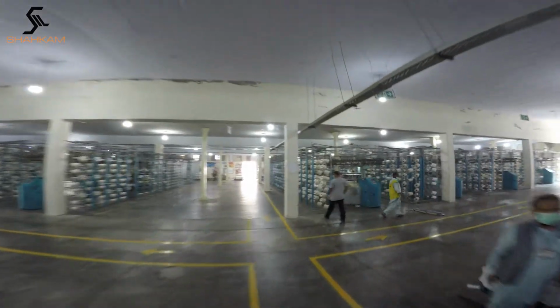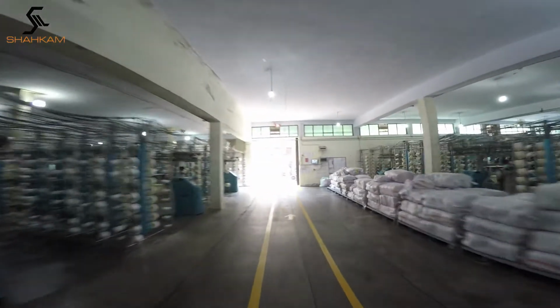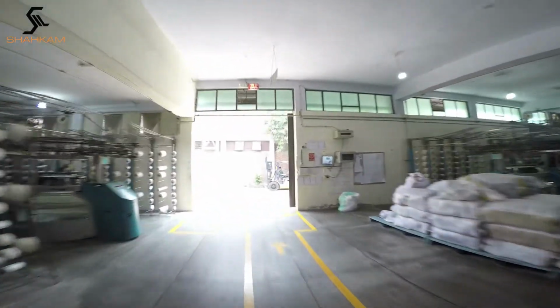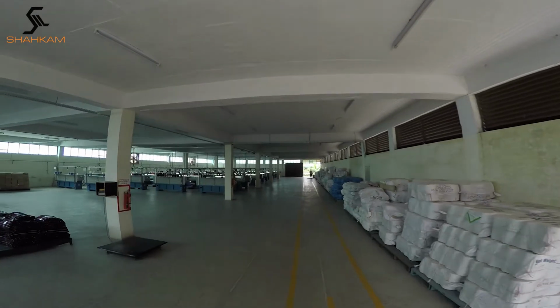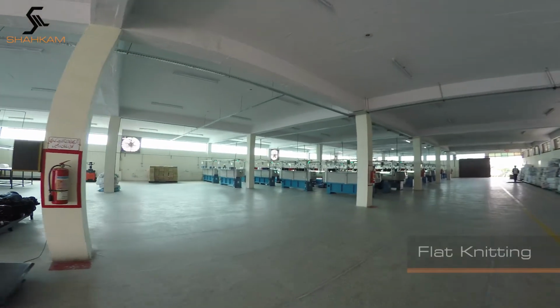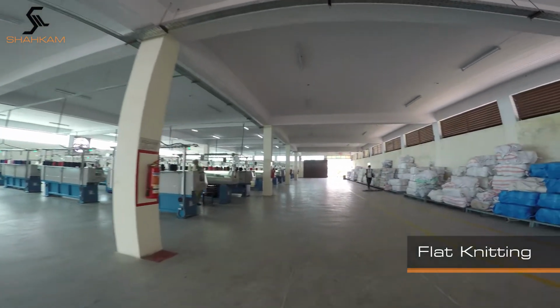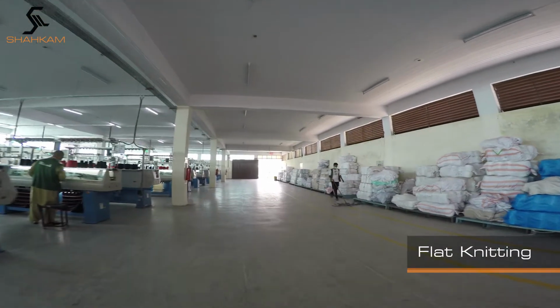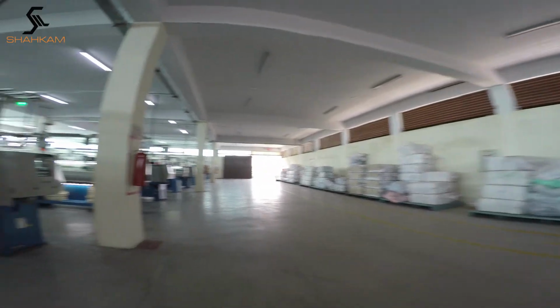So we're going to head now towards our back out of the solid fleece knitting department, the flat knitting, which is collar knitting. So like you can see, ample space to stock the yarn, and of course all machines notated from Matsuya, computerized.